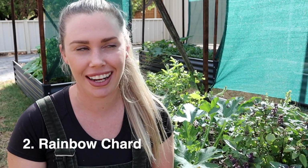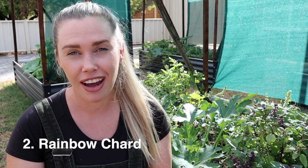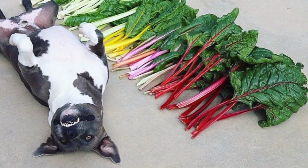I feel like I could go on all day about the radish, but moving on, we've got number 2. So number 2 is rainbow chard. This is another one that I love. I'm a huge advocate for rainbow chard. It is one of my favourite leafy greens to grow.